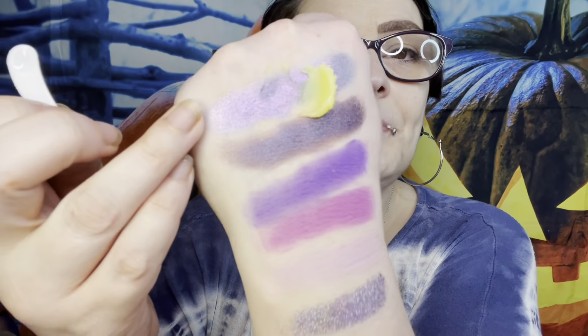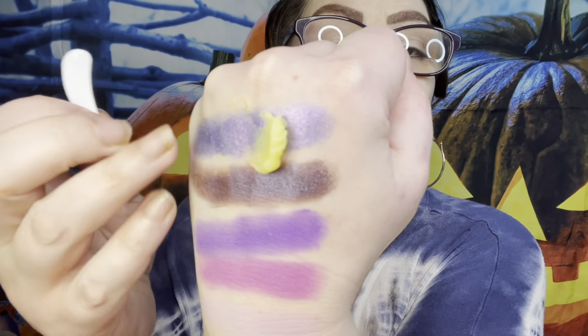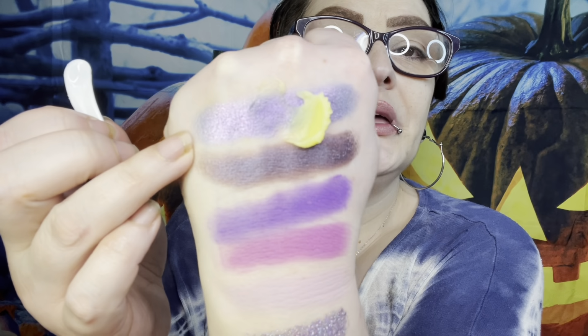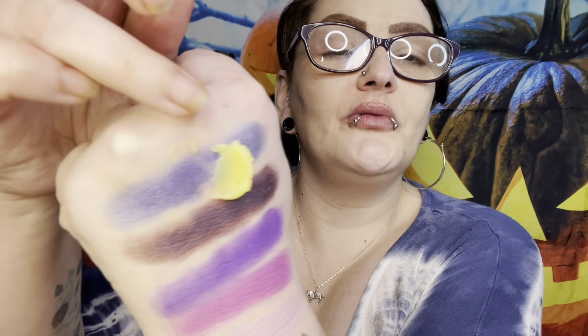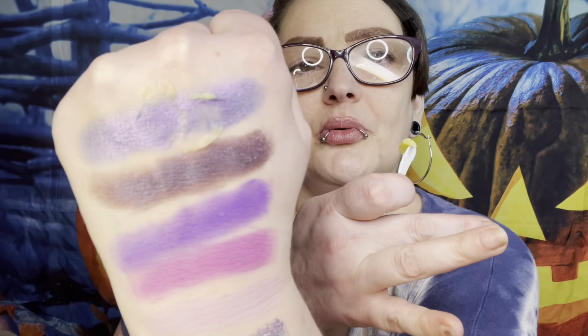By the way, that top color, in real life, it is a duochrome. I don't think you can see, but look, it's blue and a purple. Look at the blue over here. Hold on. Look at that blue over there. It's like a deep blue into a purple. That's beautiful. Anyways, back to this.